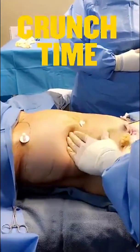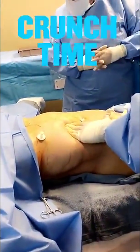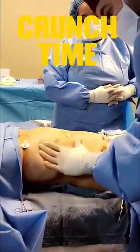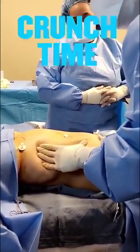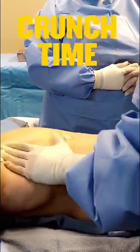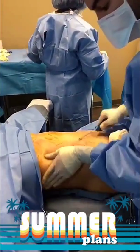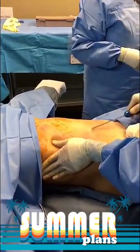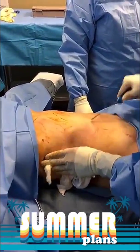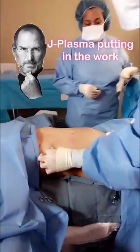So now we're using the laser to help break through some of that scar tissue and help tighten the skin without creating so much scar tissue. You can hear it. Now we're going to do a little bit of lipo on the upper abdomen. Well, we're not expecting a ton of fat because she's really thin, but we're just trying to get this lipo here. You can see it's thin.